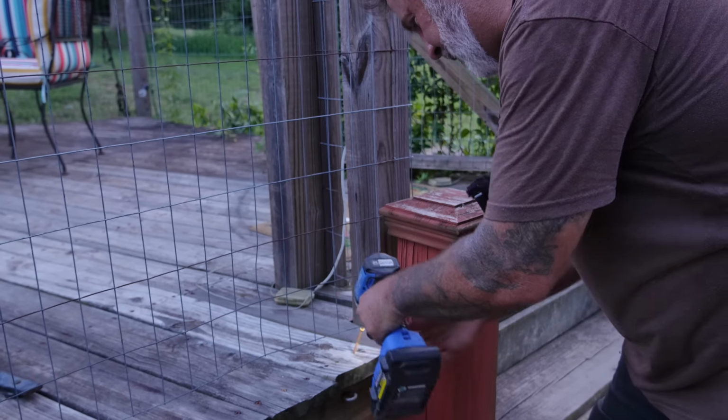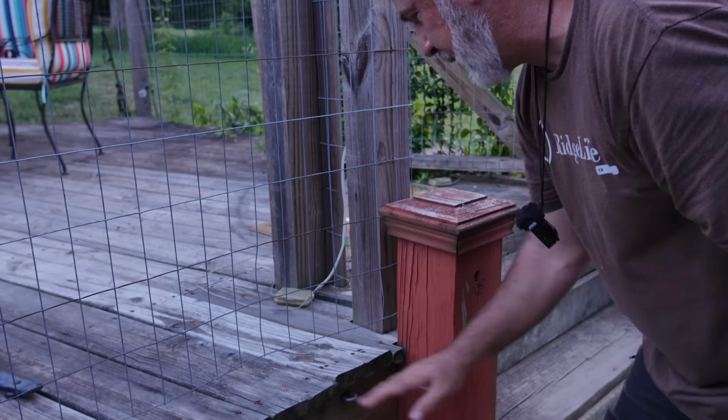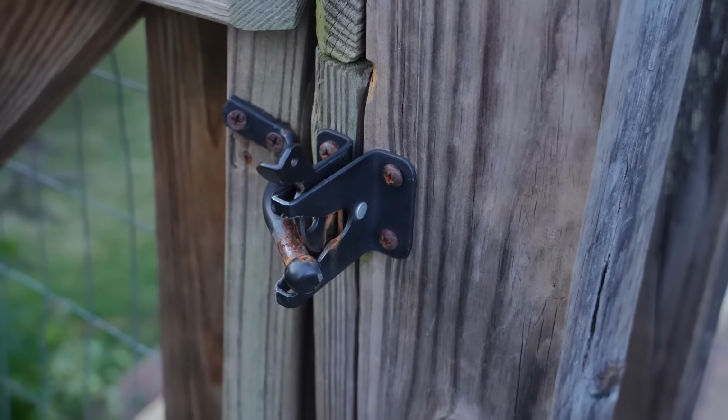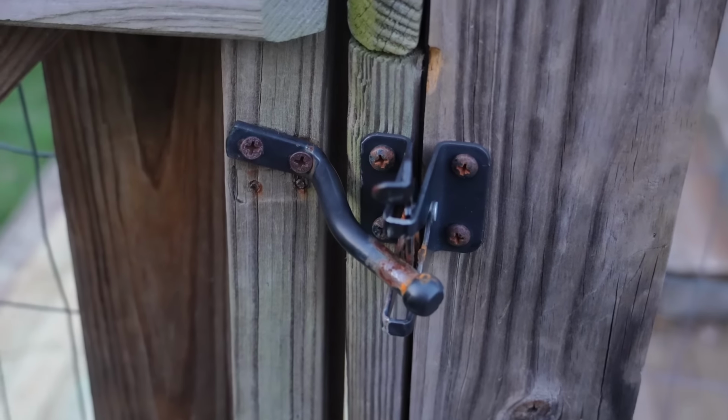Let's go ahead and get another one right there. That is pretty good. Oops, I almost forgot. I got to do this latch. One last job before I get Meredith's approval. So let's get this replaced.